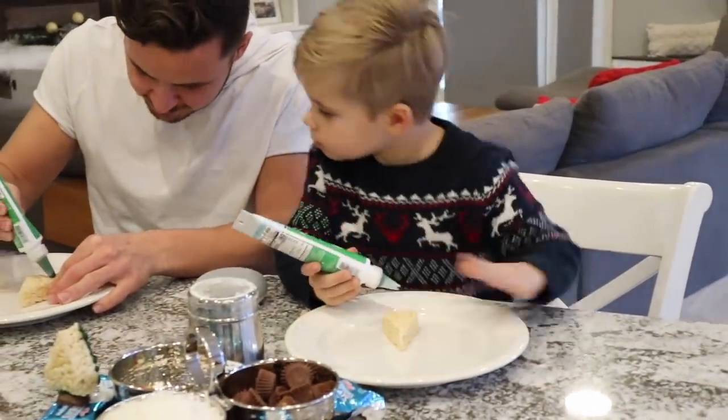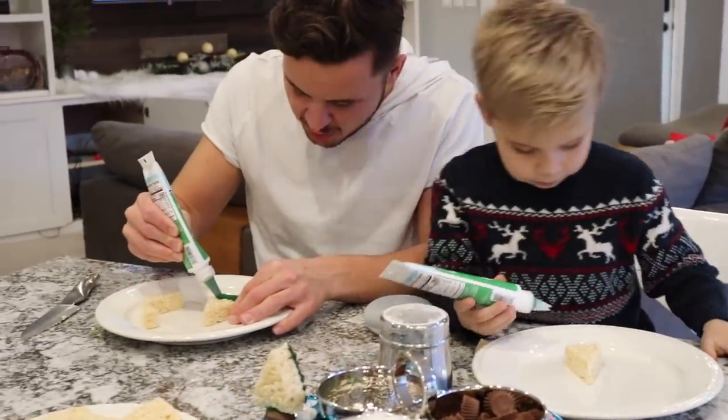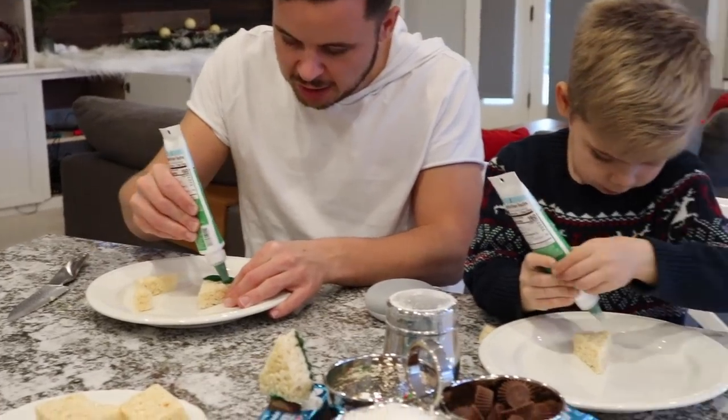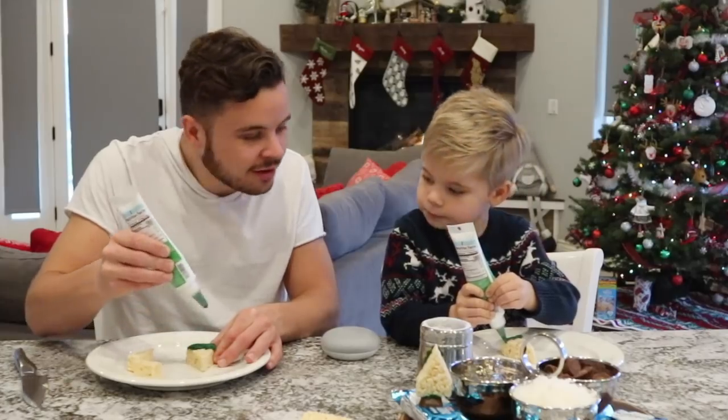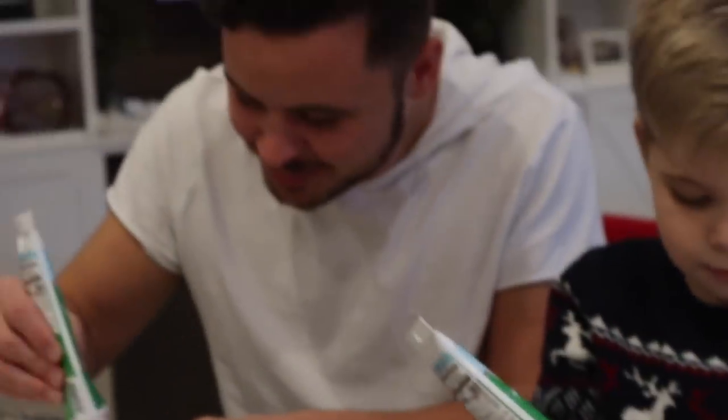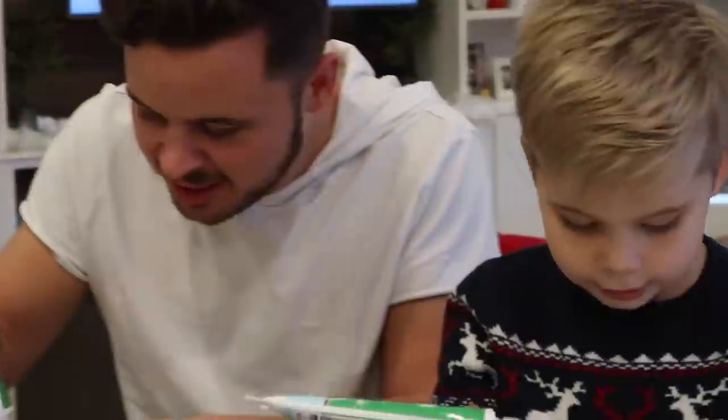Make your branches bushy and green. Fa la la la la la la la la. The greatest branches anyone has seen. Looks good, dude. Fa la la la la. Fill the whole space. You gotta get all the branches.